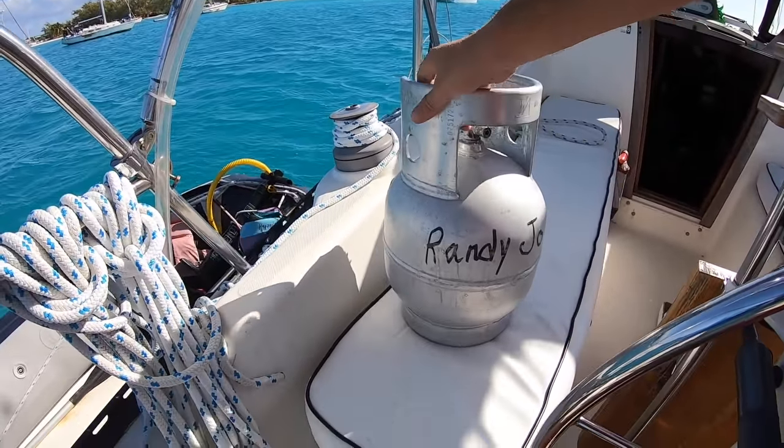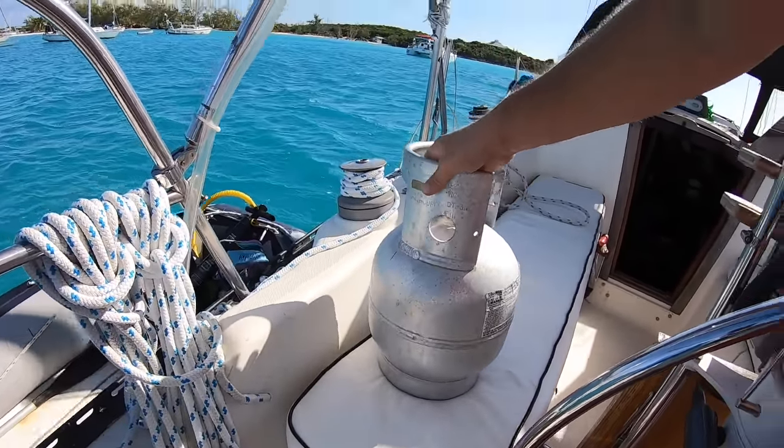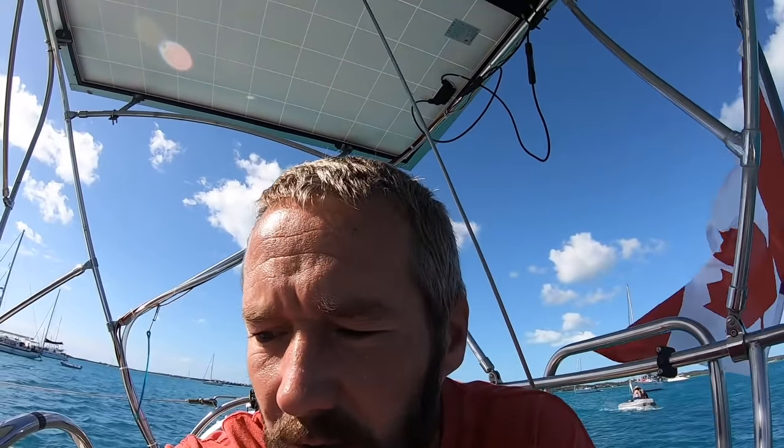And somebody was nice enough to give us this one. So it's a little bit smaller, but it's in very good condition. Another cruiser just gave it to us, so we are gonna go try to get that filled up today because we do need some propane. And we wanna have a backup bottle just in case our fiberglass tank gets empty. So we're gonna go and see what we can do about that in Georgetown right now.